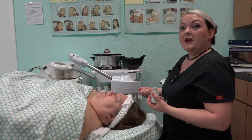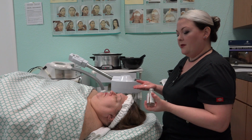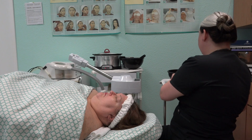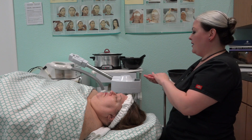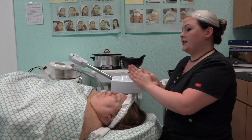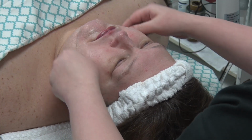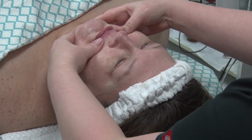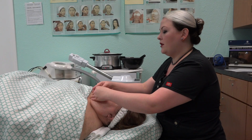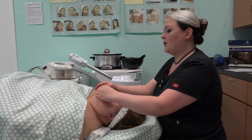Next, we're going to start with mechanical exfoliation. I like being able to use the same cleanser or some cream version and be able to use a very fine powder. It can be either crystal-based or almond shell. What I like about being able to have the powder separate is I can make it as gritty or as fine as it needs to be according to skin type. It's important to avoid the eyes whenever you're using an exfoliator.